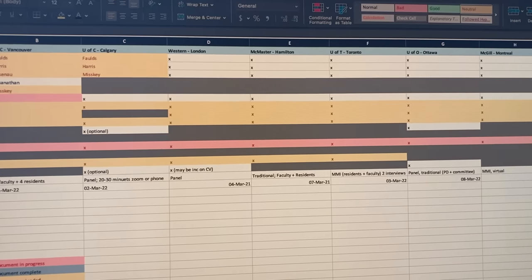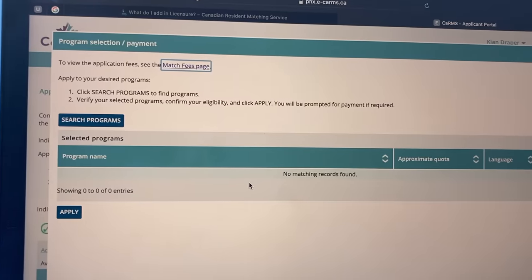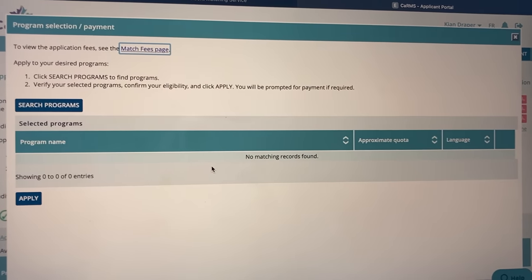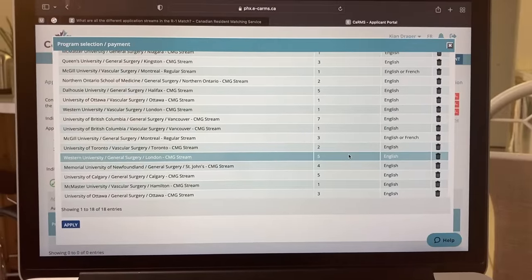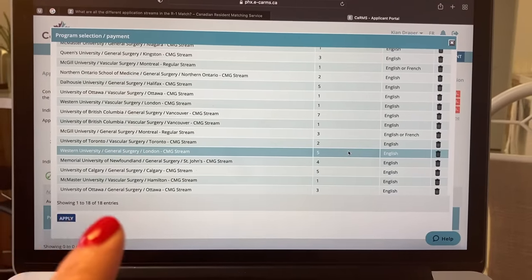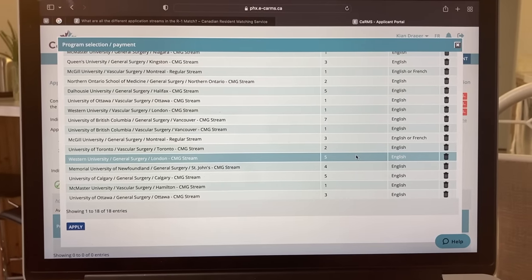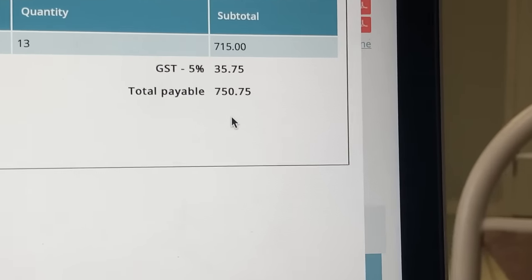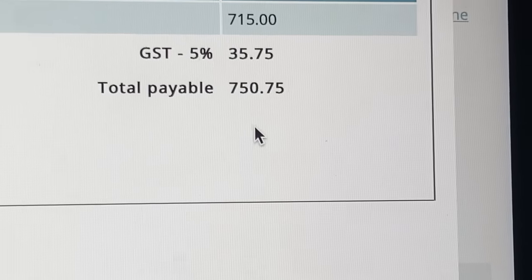Okay, I made this big spreadsheet of all the things that I need to upload for CaRMS. Alrighty, CaRMS, let's start finding some programs that I want to apply to. So these are the programs I have selected so far. There's a total of 18, and 7 are vascular, and then the remaining 11 are general. Okay, so now I'm gonna pay $750 to get rejected by a bunch of programs.